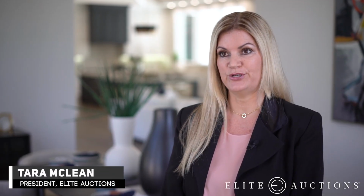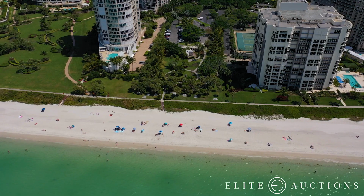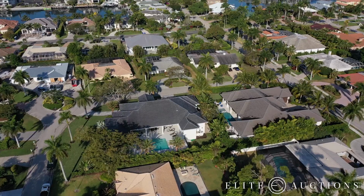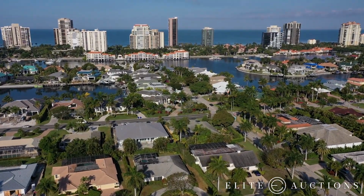This is paradise. Hands down, this is the best opportunity in Park Shore. You can bid, win, and close, and be walking on the beach in less than 30 days. And because of this home's incredible location, you're surrounded by the best of Naples.